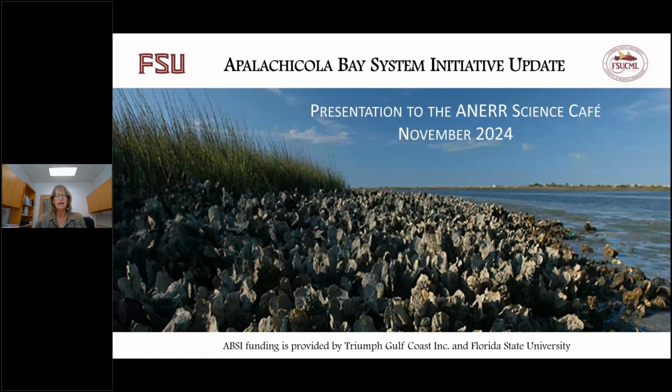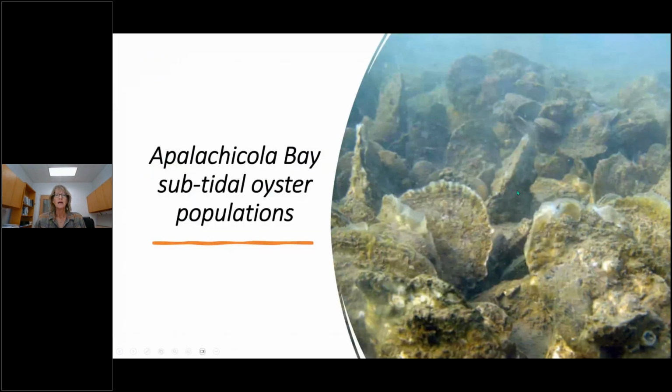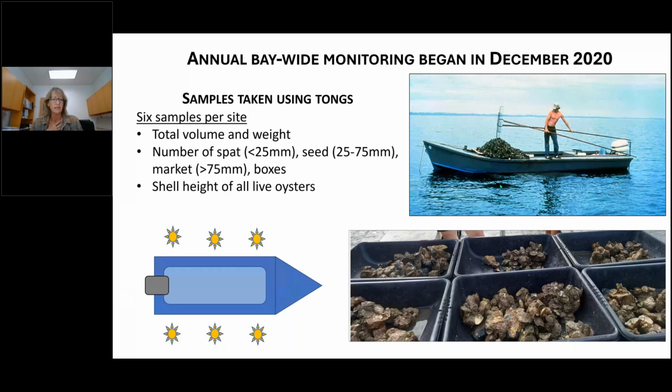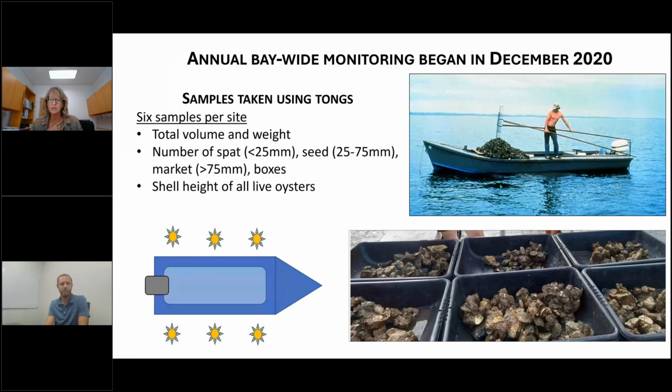So just a brief recap. We began in 2019, the Apalachicola Bay System Initiative. I'm going to talk about the subtidal sampling. We use tongs. This is probably much more illustrative than me just gabbling. Tonging has been used by oystermen for generations in Apalachicola, and it's these giant pincher-type contraptions with long handles. And as I said, very hard work. As opposed to FWC, which uses scuba diving for their sampling, we decided to do our monitoring in collaboration with the local oystermen.